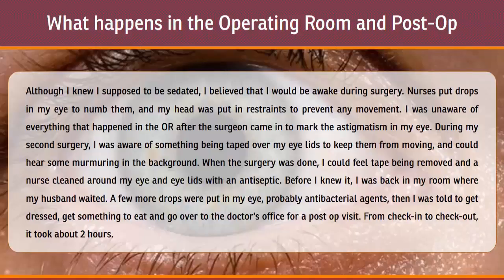Although I knew I was supposed to be sedated, I believed that I would be awake during surgery. Nurses put drops in my eye to numb it, and my head was put in restraints to prevent any movement. I was unaware of everything that happened in the OR after the surgeon came in to mark the astigmatism in my eye.